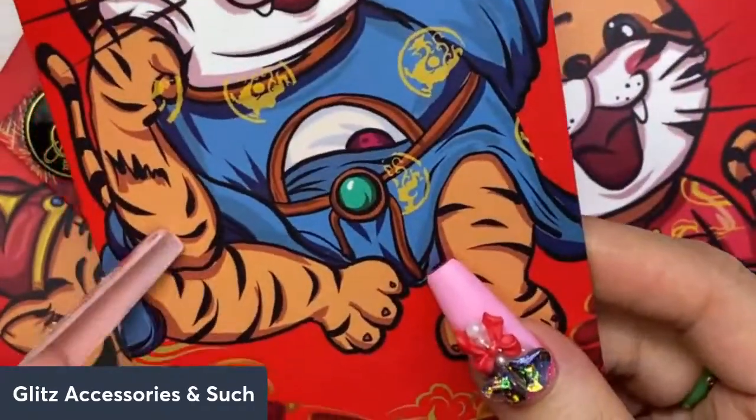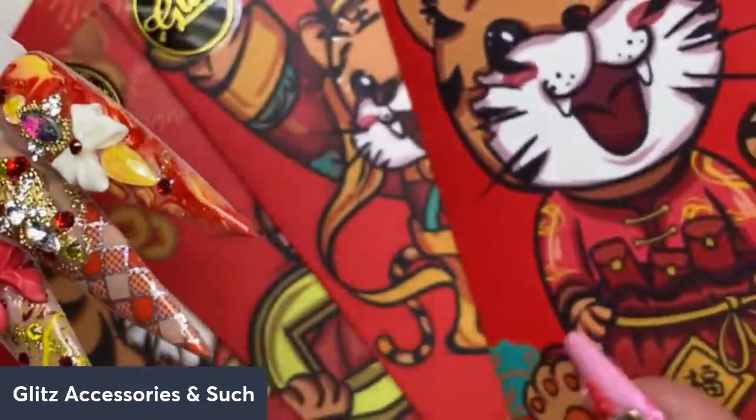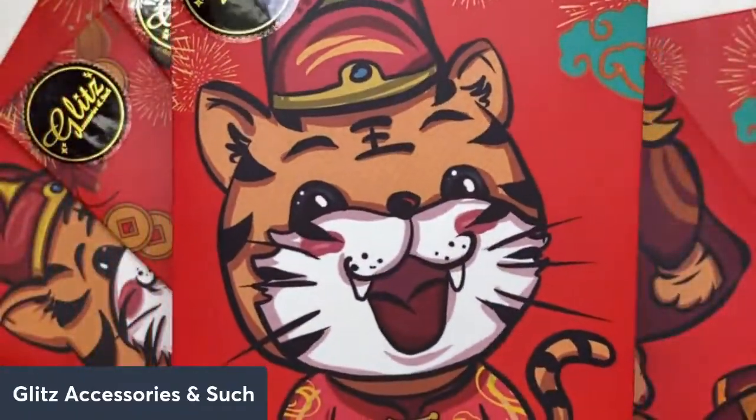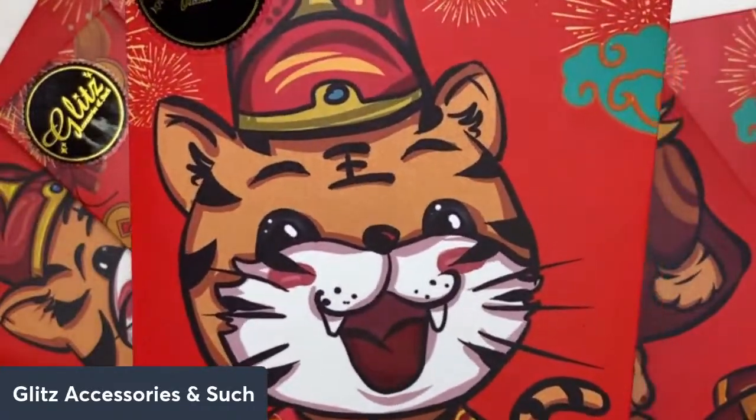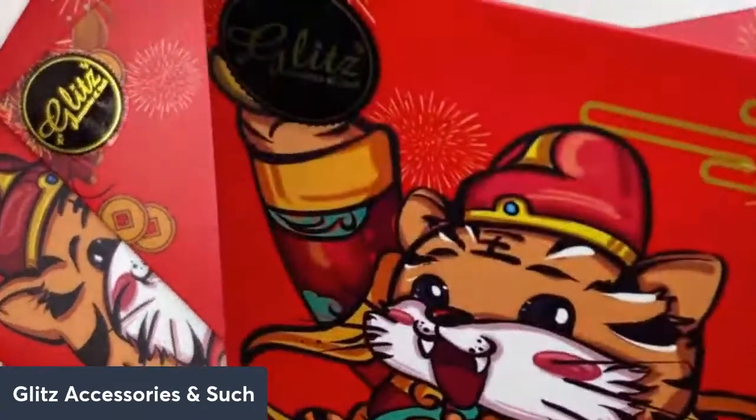Like, look at him, he's chilling. He's like, say hi. Yeah. And then, oh, another one with a lot of inner love. He's so happy. He's like, I am collecting all these red envelopes. Yeah, very, very happy cat.